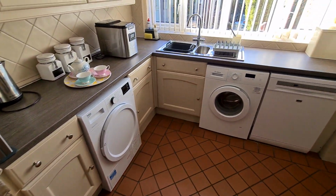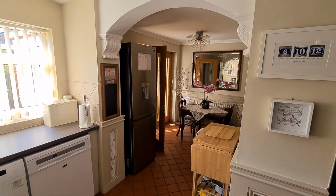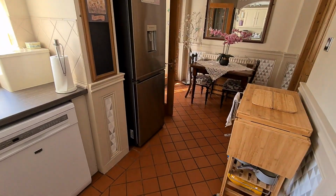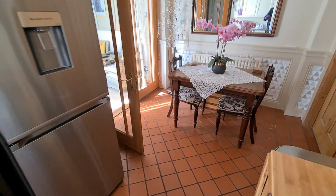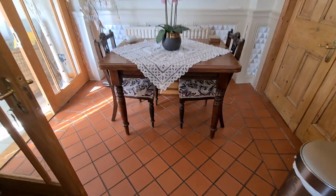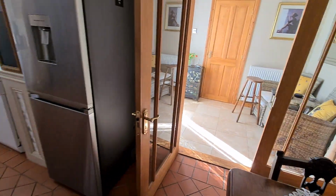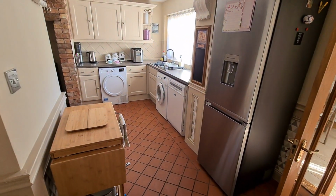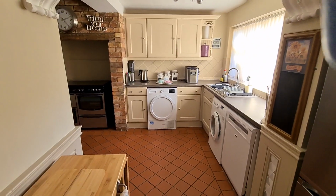So as you work your way around the kitchen, you'll notice the flooring, the archway, and then it sort of extends again into this dining area here, where we've got space. This could be used in a multitude of ways. They use it for sort of breakfast dining, if you like. So it just generally adds to the rest of the property.